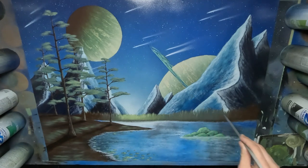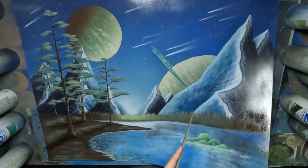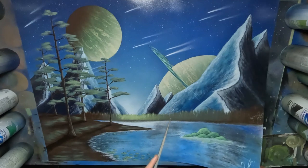The ring does go through the mountain. In the depth, you can still see it in good lighting. I don't know if the camera will pick it up, but look about here. You might be able to see the stretch marks there.